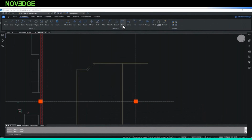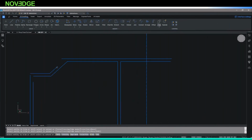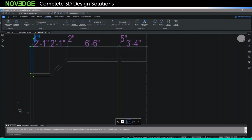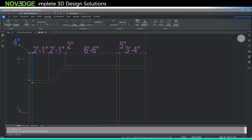In V24, the trim and extend commands automatically highlight geometry to show you what your options look like, and it's that easy. Once you've completed the geometry modifications, you can invoke a new command, QDIMS. Select the entities you want to annotate, and it's done in a single click. Now, these dimensions are all easily modified to meet your standards and the placement requirements for individual drawings.